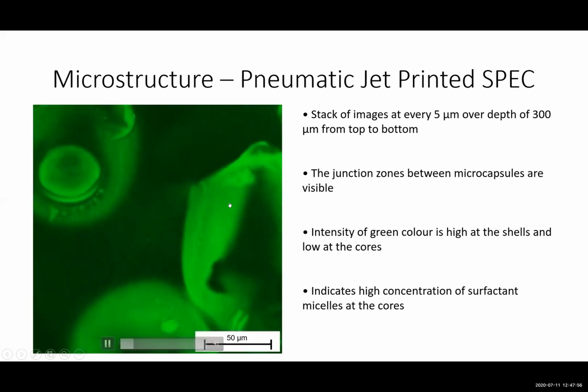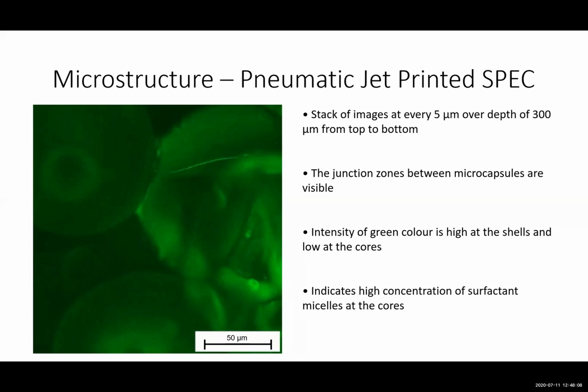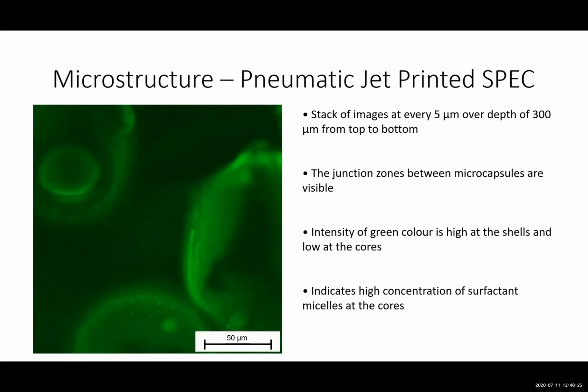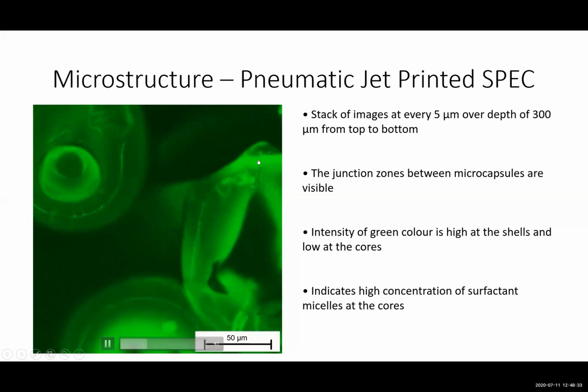So it contains microcapsules, which are nothing but the droplets that were deposited by a pneumatic jet, just frozen when they were made into a complex. And these microcapsules, because they contain surfactant, have potential to encapsulate drug molecules which are hydrophobic, but they can also be used to encapsulate cells. So you can see the structure of microcapsules. The green part is where the complex is, because that's where the fluorescent dye has been loaded.